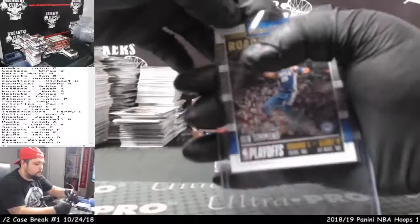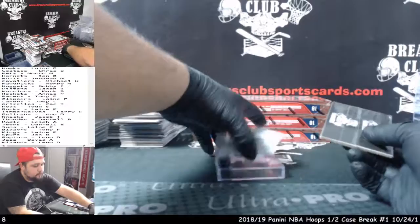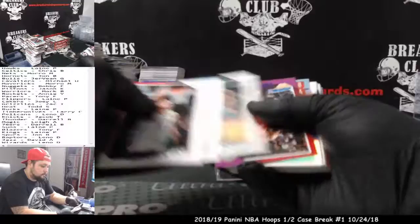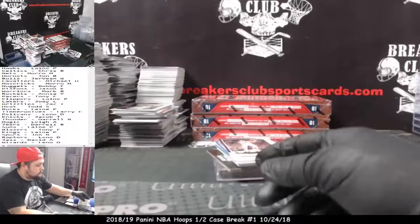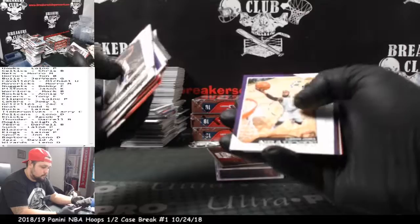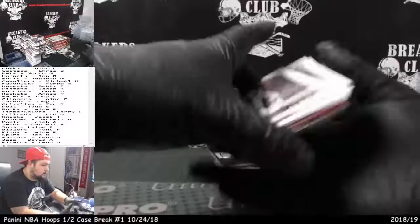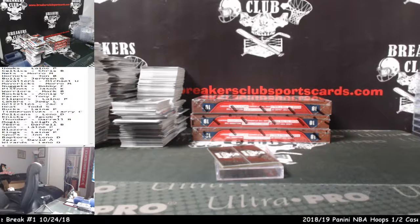There's Ben Simmons out of 2019. Not sure why I top loaded that, but top loaded later anyway, so whatever. There's a Victor Oladipo 2018. There's LBJ, Kevin Knox rookie. Another LBJ. There you go. Yeah, they have a nice little core there. Collins and Trey.